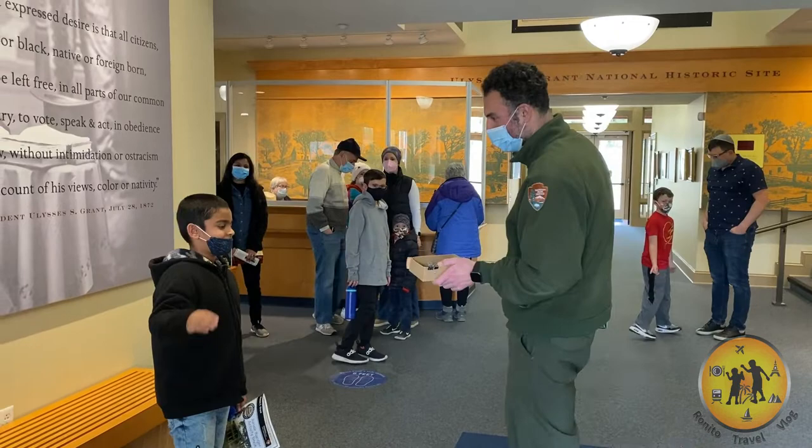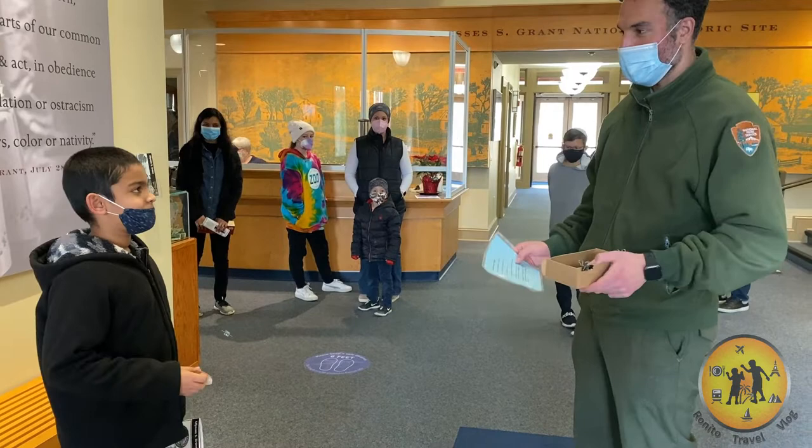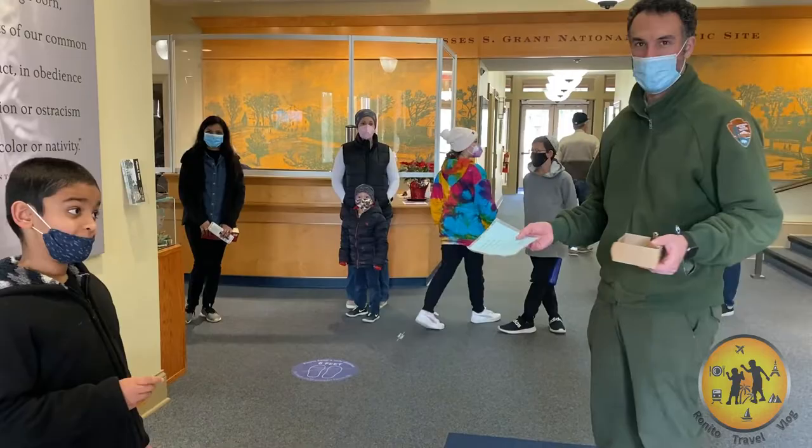Congratulations. Take one of those badges for you. Awesome. You can clip that on your shirt if you want. Make sure you stamp your book with the date stamp. Anytime you visit a national park, you get another badge, okay? So there are like 400 of them. More of them, actually. 420.